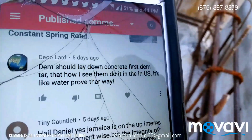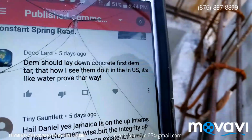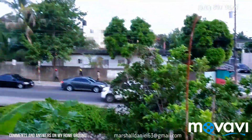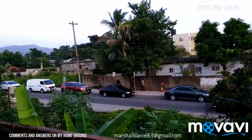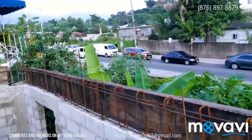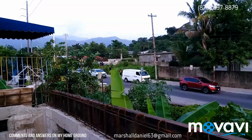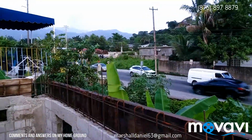Dicolard says they should lay down concrete first, then tar. That's how I see them do it in the US. It's like waterproof tar. Yeah, I mean, in some places where it's needed, wherever it's needed. If you need tree matting for some driveways, if you need steel caging, steel matting, some places that's where you need it. It's consistent upon how the earth is. Okay, you see, most builders now do geographical research. They know what kind of earth they are building upon. All these things you have to do most times when you are building upon land.